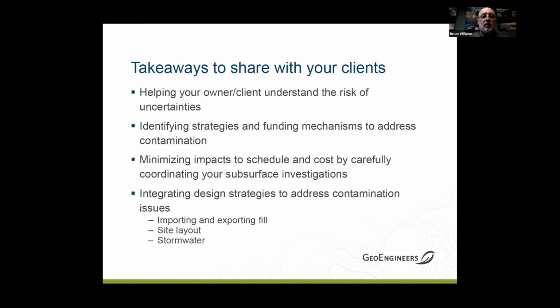Also, just minimizing your impacts to schedule and cost. If you combine your subsurface investigations and allow some flexibility in the schedule and cost, you can be more effective for your client and maintain the schedule that they expect. Nobody likes to be surprised in the midst of a project, and we've all been there. You find something along the way, and it really impacts the schedule and the end fees to complete the project. But just looking at that early on and finding ways to get around that will help you and your client.